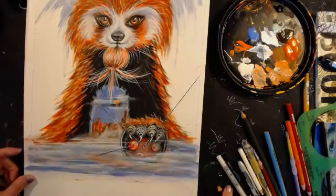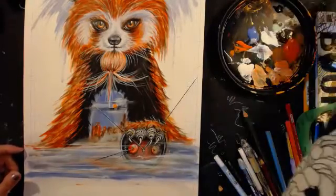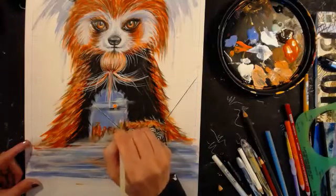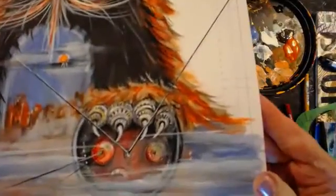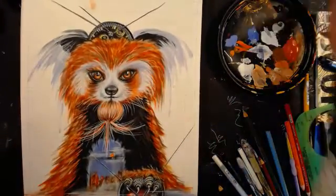This one's bugging me. It's too obvious. It's too obvious right there. Let's get rid of that one. Okay, happier. Okay. So, all right, let's get with the fur. Let's get crack-a-lacking with the fur, and then we're going to stop.